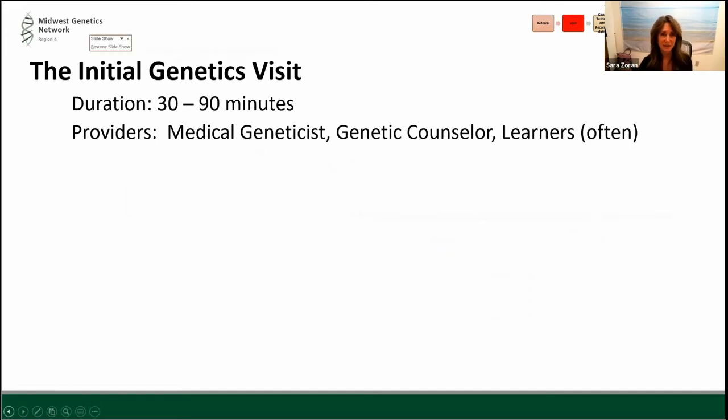So the initial genetics visit can last anywhere from 30 to 90 minutes, and that largely is determined by the number of providers that the individual will be seeing. So there could be just one provider, either a medical geneticist or a genetic counselor, but oftentimes there are multiple providers, which can then increase the duration of the visit. Next slide, please.